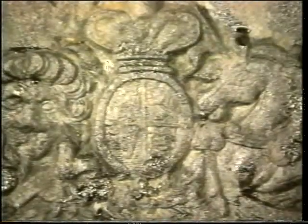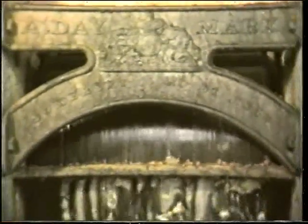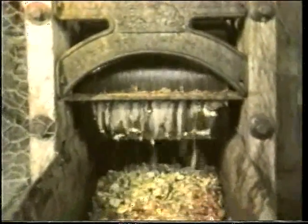Originally, this mill would have had two large flywheels and would have been driven by hand. Now we drive it with an electric motor. Albert Day numbered his mills, and the date can be seen on the bottom right-hand corner of the iron.